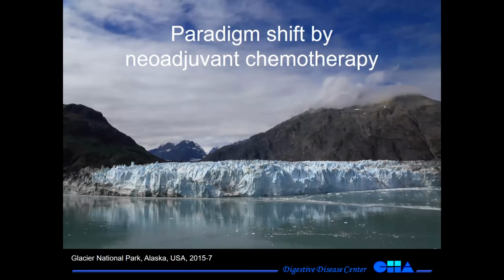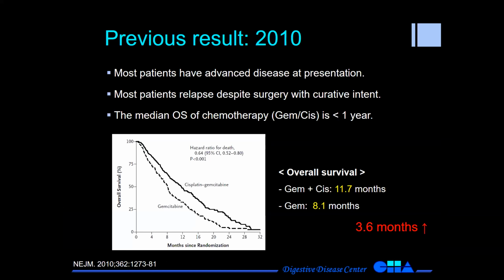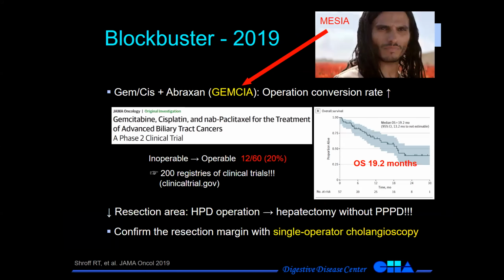Next topic is that neoadjuvant chemotherapy has changed the paradigm of hilar stenting. In 2010, the famous study reported the survival after GEMCIS chemotherapy was extended by 3.6 months. And recently, in 2019, a surprising result of a new chemotherapy was reported. The three-drug regimen, abbreviated as GEMCIA, not only significantly extended the overall survival period to 19 months, but also made surgery possible for 20% of unresectable patients. This means that HBD operation could be changed to hepatectomy without PPPD.